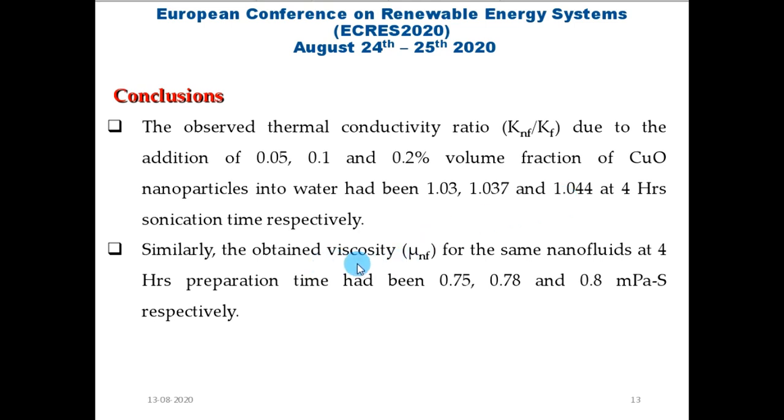And similarly, as we know very well, while adding some particles in the base fluids, obviously the viscosity will increase. While adding the nano sized particles, the viscosity is increasing, but the difference is very very less. That is a negligible one. So here these are the viscosity values in millipascal second for 4 hour sonication time we got in this research.